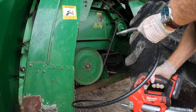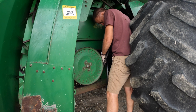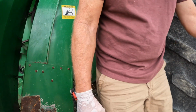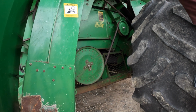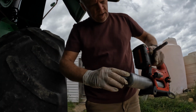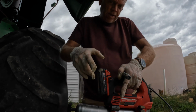You like those acrobatic skills, don't you? Okay, I think I have everything on the ground level. Whoa, almost dropped the grease gun. Okay, now I've got to climb up into the grain tank and get that last one. Let's make sure I got enough grease. Yep. Enough battery power. Yep.